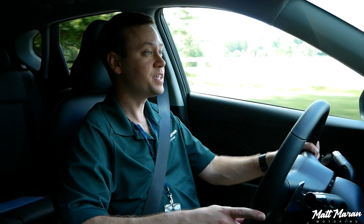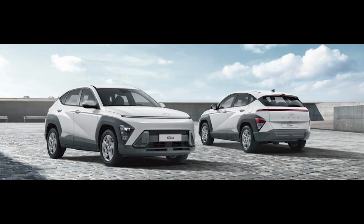But the last two things I mentioned here are pricing and how it compares to the competition. As far as pricing goes, these start at about $25,500, and then all-wheel drive is a $1,500 option, so it bumps you to about $27,000 for a base all-wheel drive Kona.